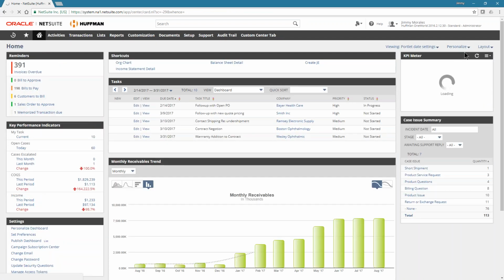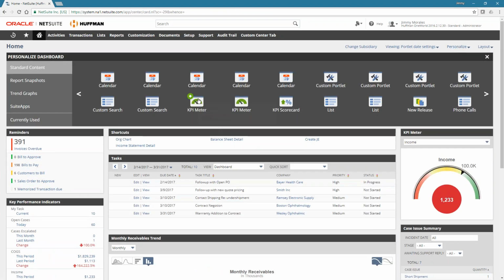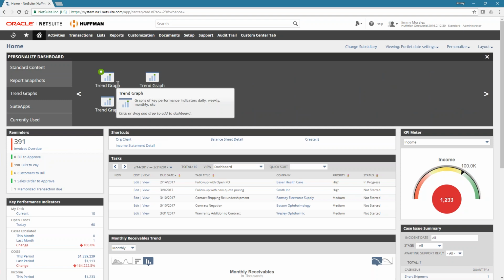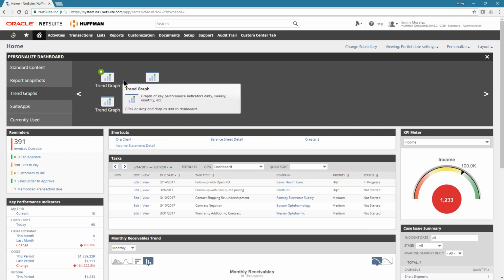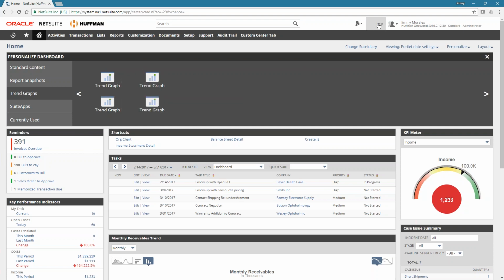So the way you start building portlets is you can hit this personalize drop down here. And again, you can see the selections from what we talked about: KPI meters, calendar information, custom searches, lists, and so forth. In this case, we're going to be pulling a trend graph. Now, there's a few things to remember with trend graphs. It can be a little tricky because they have a strict criteria to remember. You can access that criteria by going over to Help and Suite Answers. Suite Answers has been updated as of this month, so all of the information regarding portlets and dashboard creation is now consolidated into a single PDF that you can download.